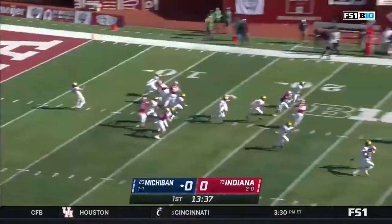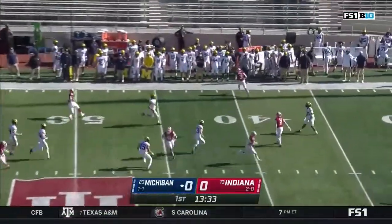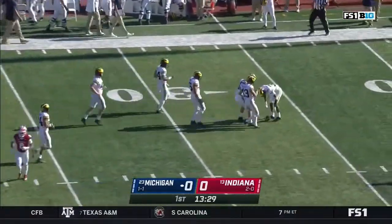It is Robbins the punter. They've shared the punting duties, Robbins and Hart. Takes a Michigan bounce all the way down inside the 30.